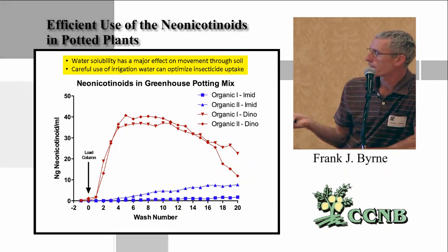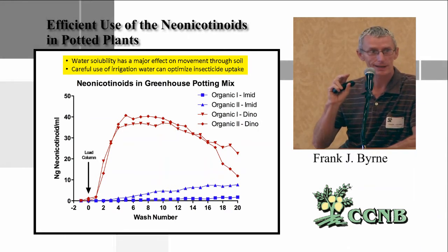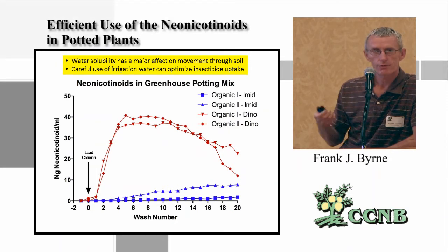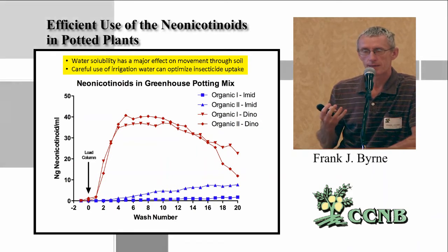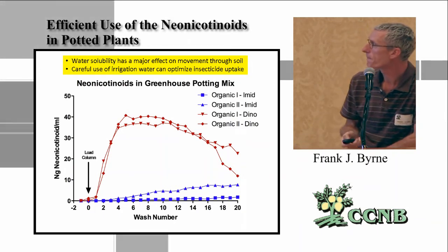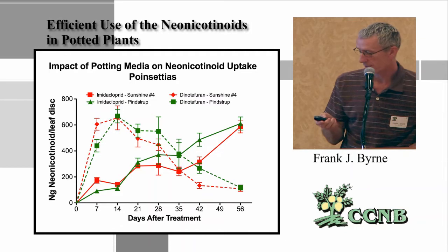Because even though we're looking at uptake of imidacloprid being very, very slow through the soil, it's retained within the soil and therefore it's available for uptake, provided it's not bound too tightly to the organic matter. In contrast, if you add water to the pot or the column, you actually have a lot of dinotefuran that's been solubilized, and therefore it's available for uptake through the roots. However, if you overwater, it can end up outside at the bottom of the pot and out of the root zone.